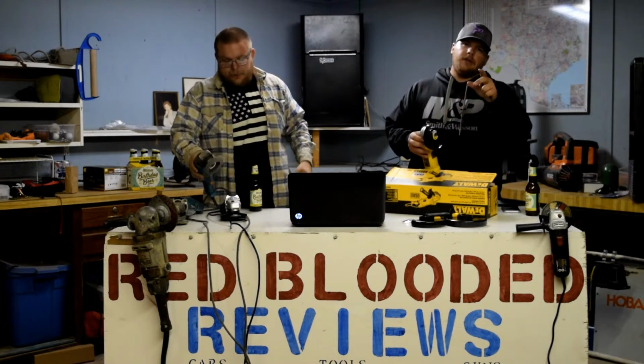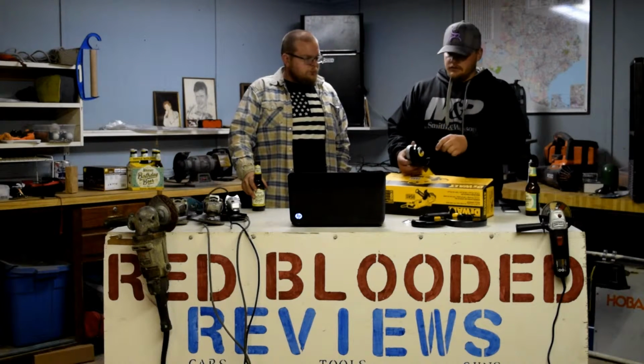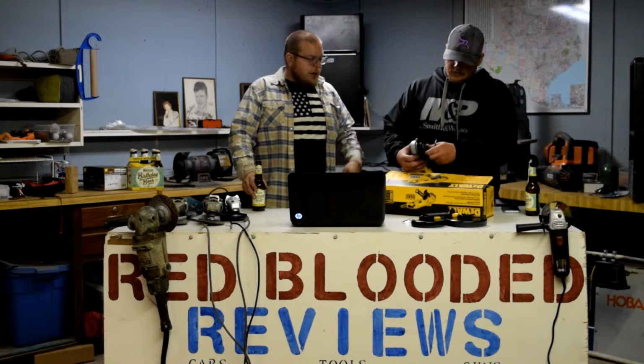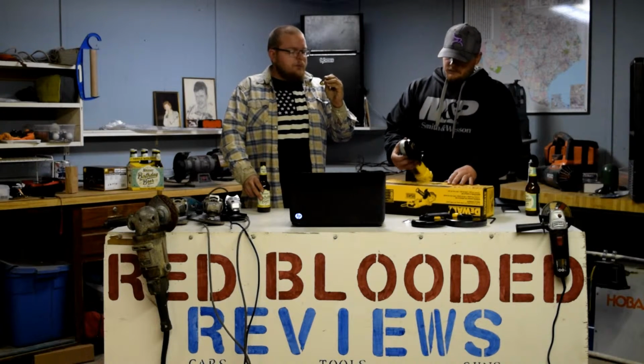Some of them have the key with the little two prongs, and you stick it in there and you twist it. That's one that I use at work, and I like the Allen wrench though, because if you lose the tool, you can get another Allen wrench. It does have a hole for the other keys too. Oh, it does. Okay, that's cool.